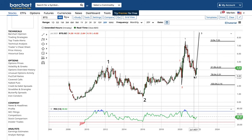So we have a lot of evidence from Franco-Nevada that we have reached capitulation in the precious metal mining sector. And I think that's very good news for BTG. If it's above 3.30, that's a pretty tight stop. A wider invalidation would be this low of 2.16.